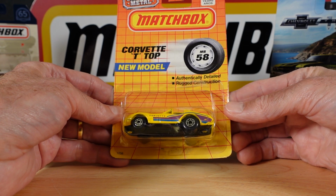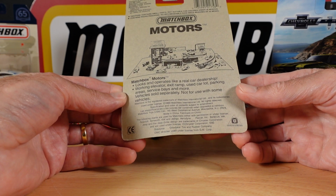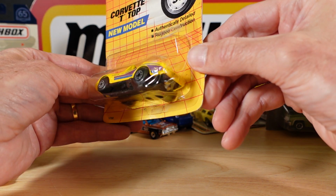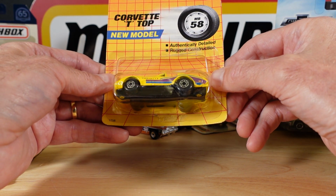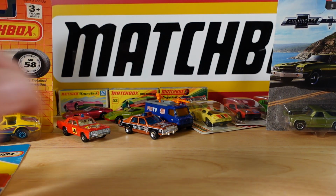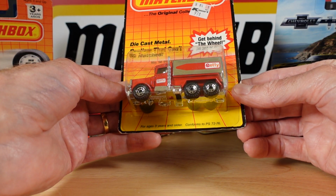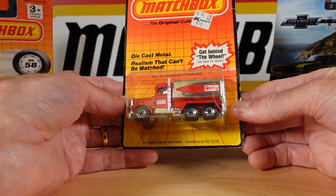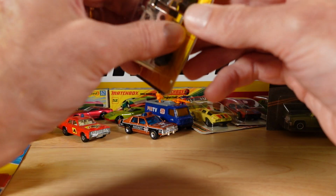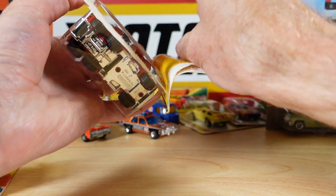Corvette T-Top. New model for when? Long time ago. 1990. It was a new model. Authentically detailed, rugged construction. That was number 58 of that year. And this little beauty, it's a Peterbilt tanker, obviously. Big 97 cents from Kmart back in the day. Might as well take this one off because it has a spare parking space in the drawer behind me.